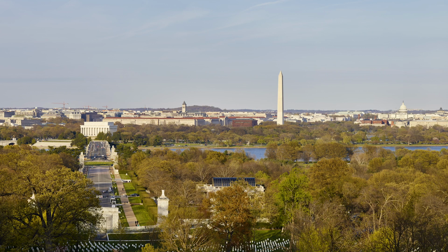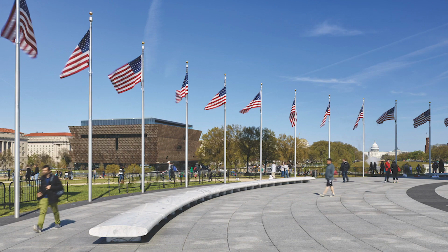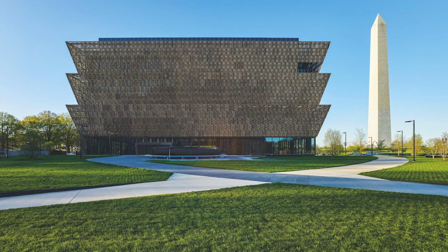I think the building itself is dazzling. I mean, most of the mall in Washington bespeaks a kind of classical tradition. The Smithsonian's new African American Museum is actually built on an African classical tradition. So when you see, for example, the stacks, they evoke the caryatids of a Yoruba shrine.